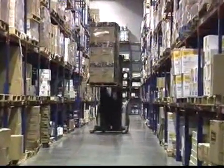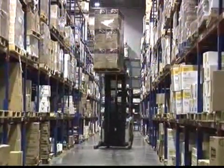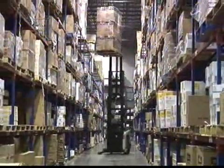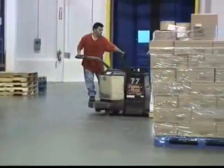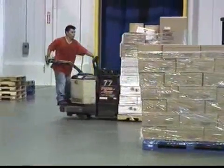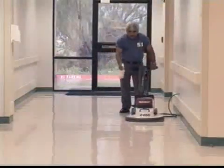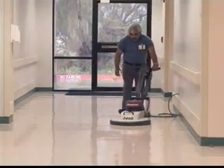Think about the equipment that rolls over the same floor on which you walk. Forklifts, hand trucks, and other equipment can have grease, oil, solvents, and other debris on their tires and can make walking surfaces very slippery. Next, you need to pay attention to the type of wax that is applied to walking surfaces.